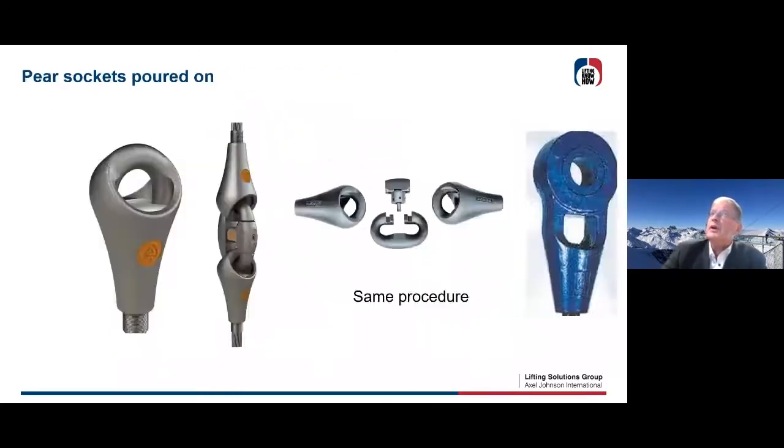That's it with sockets. I show you here some more different kinds of sockets, like pair sockets, which are very common in bends. And sometimes, on the right side, typically sockets from Daymark or from other brands, you can use them.